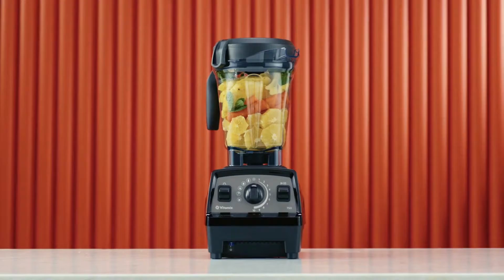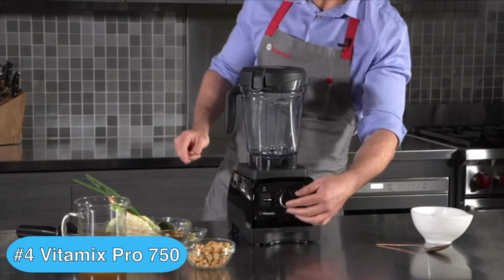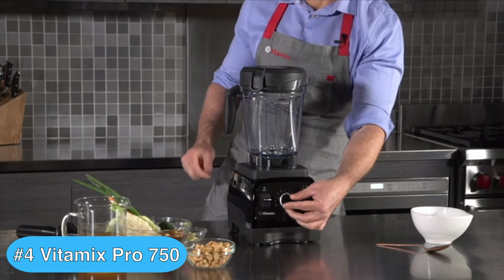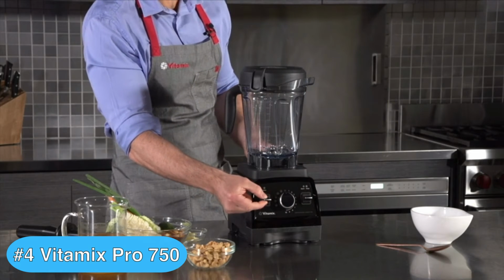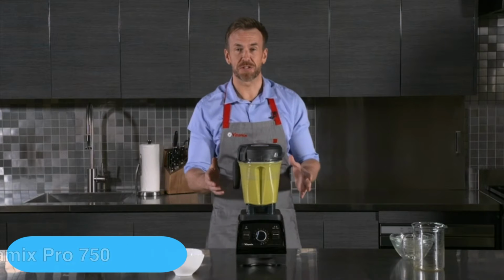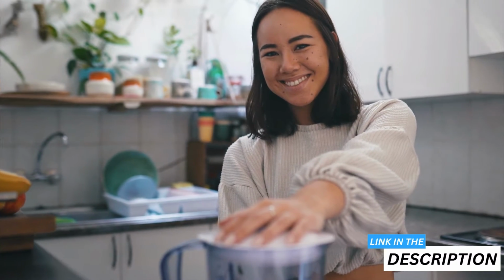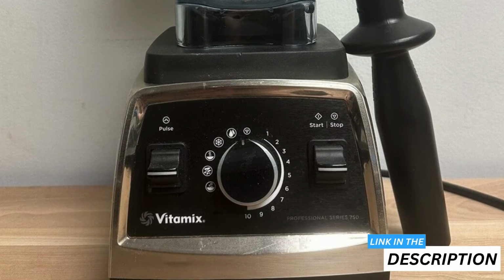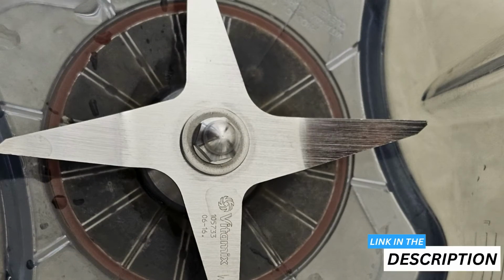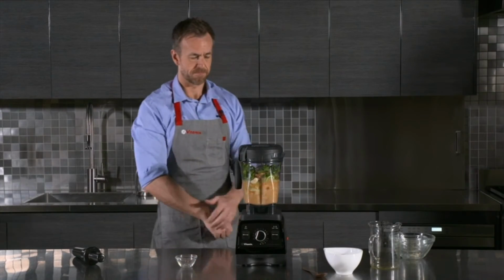Checking in at number 4 is the popular Vitamix Professional Series 750 blender, which is one of the best professional blenders that you can get. If you're looking to elevate your culinary creations with a top-tier blender, the Vitamix 750 Pro is the powerhouse that can literally transform your kitchen experience. Imagine a blender that doesn't just blend, but revolutionizes your cooking. With robust aircraft-grade blades, the Vitamix 750 whizzes through ice, nuts, and all manner of tough-to-handle ingredients.